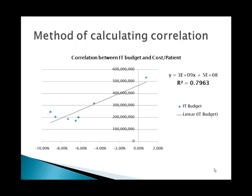First, however, we must ensure that there is a correlation between IT investment and productivity. To do this, we will examine a plot of IT budget versus cost per patient. As seen in this plot, an R-squared value of 0.7963 is provided. However, because correlation is denoted by the variable R, we must find the square root of 0.7963, which is 0.89, indicating a fairly strong linear relationship.